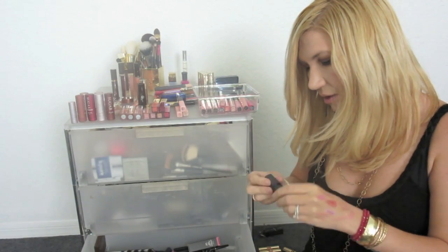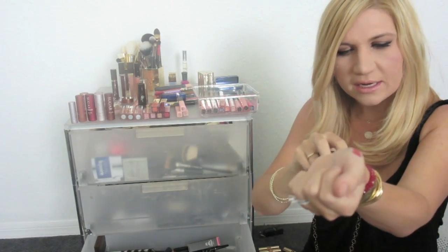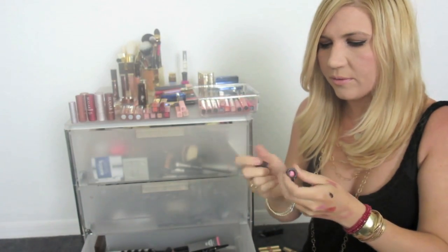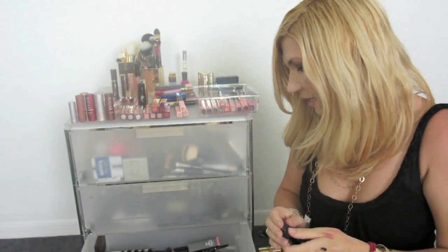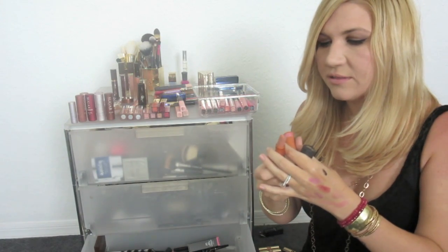Oh, this color, I used to love it a lot. It's Berry M. They don't sell it in the United States. It's shade 100. I think I have grown apart from this, but it's still pretty. You couldn't see it, I apologize. I thought I really liked this for a little while.